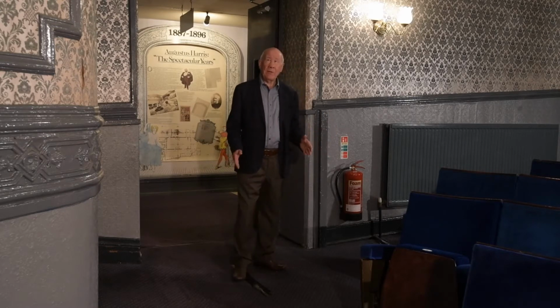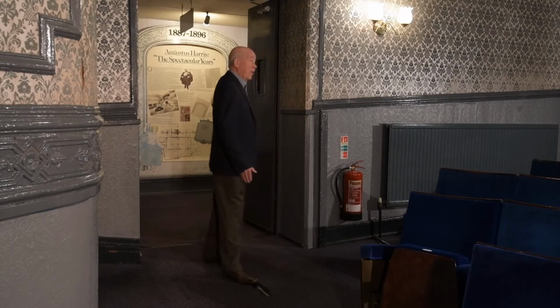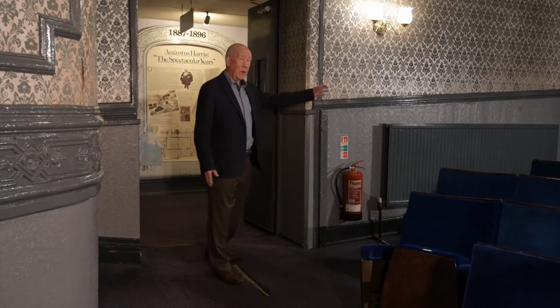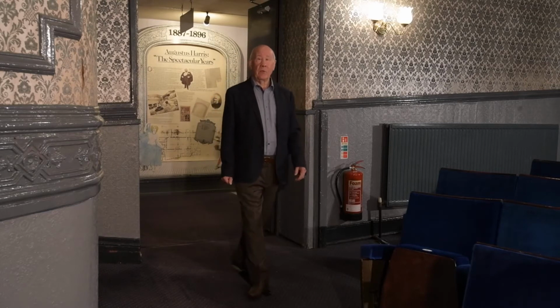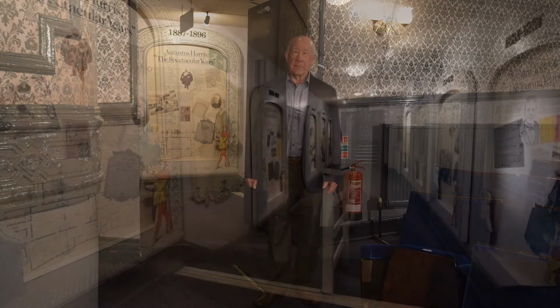Everyone had their place and their entrances and their exits, and if you were coming to sit in the stalls, you would come through this door here and not through the pit. And that will enable you to come across to your seat.